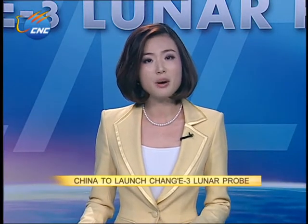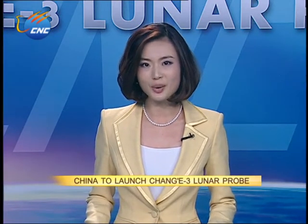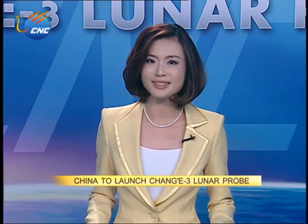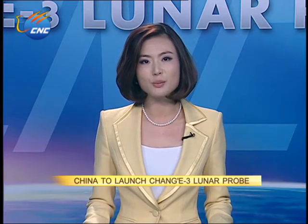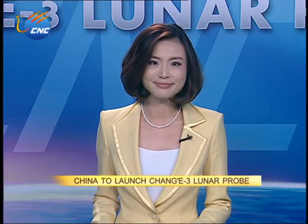In Sichuan province, southwestern China. If successful, it will be a milestone in China's exploration of space, as it is carrying the country's first lunar rover, which will explore the surface of the moon. The launch is expected in just a few minutes. Now, let's cross over to the launch site in Xichang.